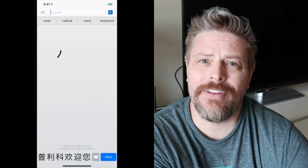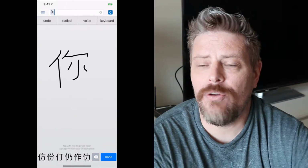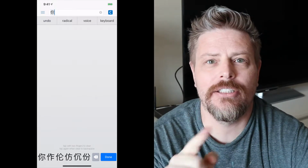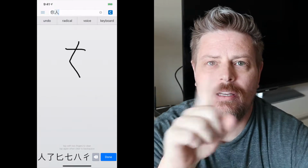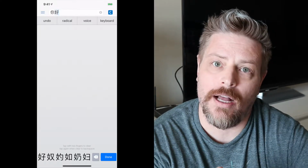The other app that I think is absolutely phenomenal is Pleco. I use it for the handwriting option in there. When you're seeing a character here in China, you can copy it and then select it, and then you can translate what you've drawn.